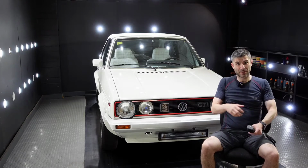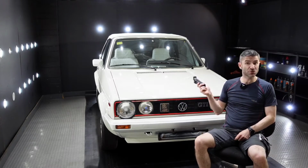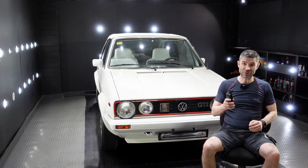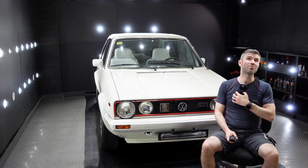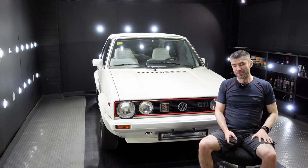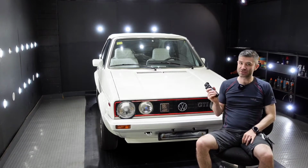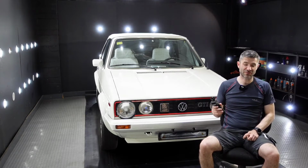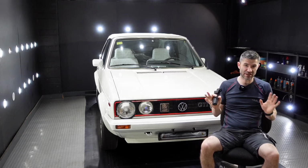Okay, so good news, bad news. The roof's come up loads better, but it's not perfect as I had wanted it to be. I may just try some different chemicals at the end just to see if we can get it any better. If that's where we have to leave it, that's okay.